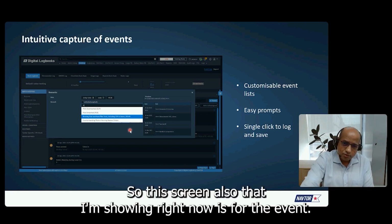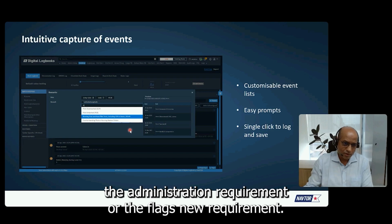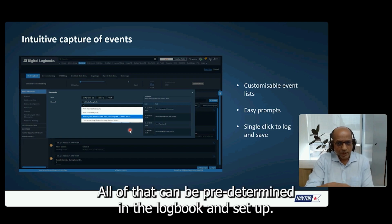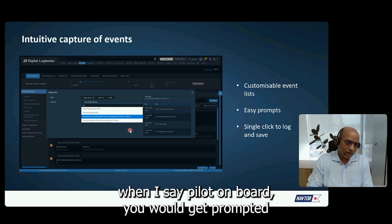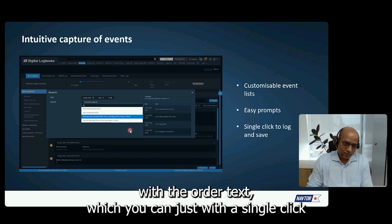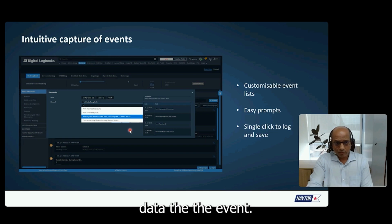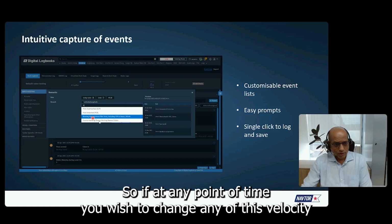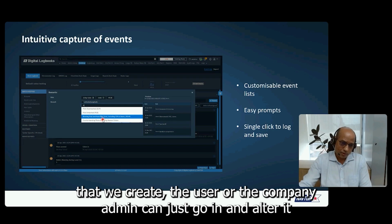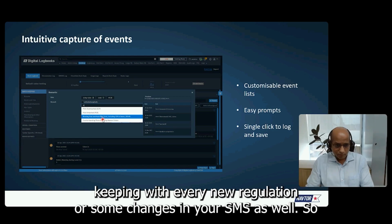So this screen that I'm showing right now is for the events. Whether it is events, or a syntax as per the administration requirement or the flag state requirement, all of that can be predetermined in the logbook and set up. In this case, this example shows that if I want to do a steering gear test, or say pilot on board, you would get prompted with the auto text, which you can push with a single click to the events log without having to type out the entire event. It also brings in consistency in how the reporting comes across the ships. If at any point of time you wish to change any of this glossary that we create, the user or the company admin can just go in and alter it, and thereby achieve a very common standard of record keeping vis-a-vis new regulation or some changes in your SMS as well.